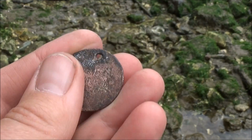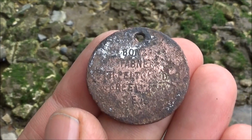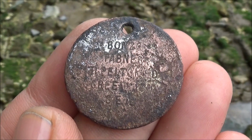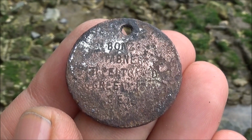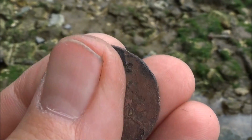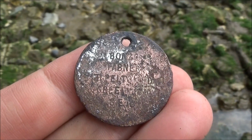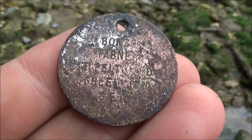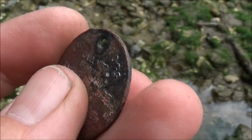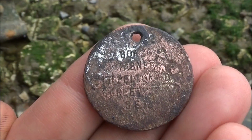But I didn't think I'd be lucky enough to find a name on the other side, and so I was absolutely delighted on closer examination when the dirt came off to see the name of Bonzo Tabner. And there was also an address, 21 Pelton Road, Greenwich, SE10. So we're looking at the dog tag that belonged to Bonzo Tabner of 21 Pelton Road, who was in the Lucky Dogs Club. So I set about to find out as much about Bonzo as I could.